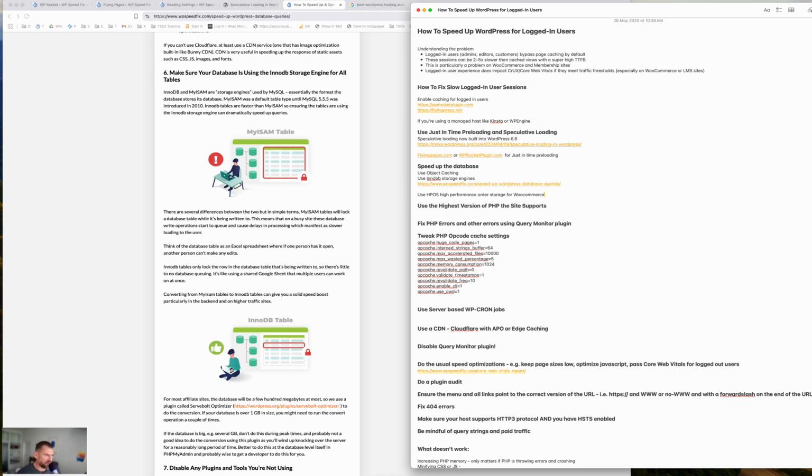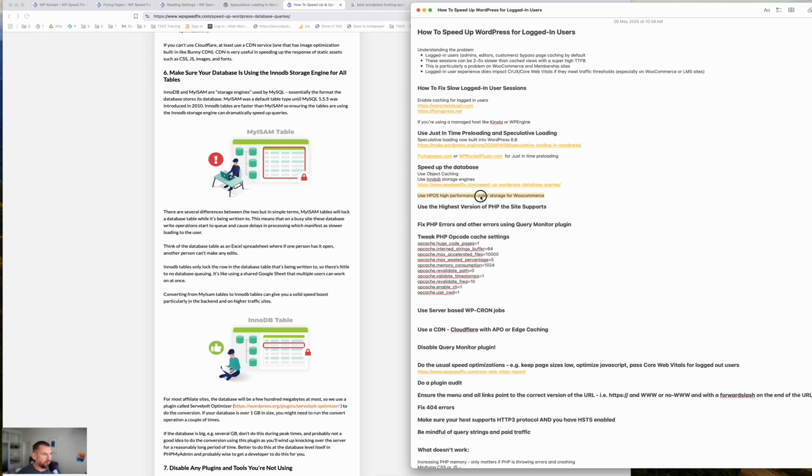So things like adding to the cart, and clicking around the back end as a customer, will be faster. Converting to high performance order storage is a big deal in terms of performance. It'll speed up the logged in sessions, but also anything related to WooCommerce, like orders or e-commerce stuff. So that's well worth doing as well. I won't go into that too much. It's a pretty simple process to convert. There's a big article on the WooCommerce site on how to do that.